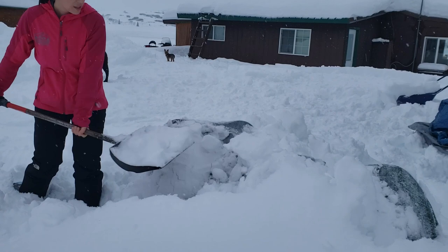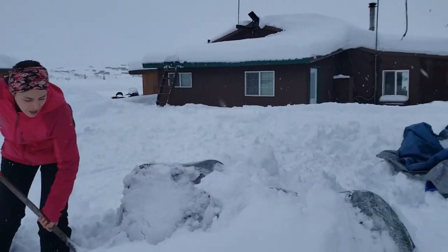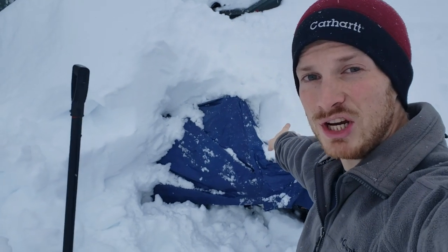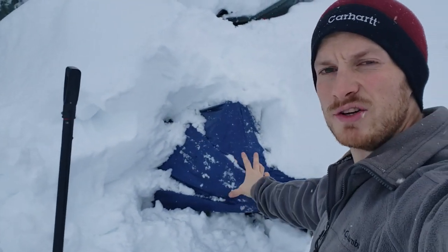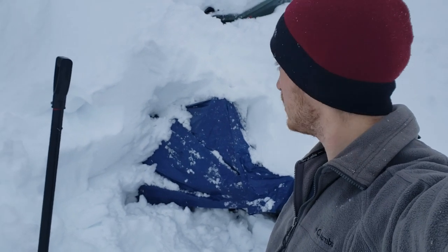I think I found them. Oh, there's two of them there, huh? Yeah, the Bravos. And right here, my machine is starting to emerge. The beautiful blue tarp is popping out from the white snow.